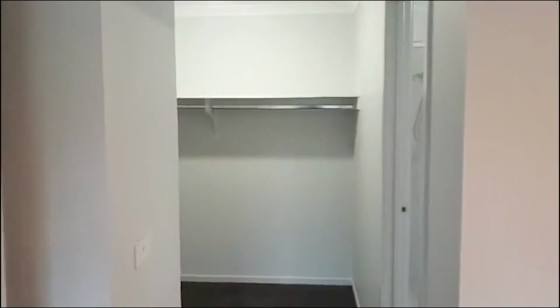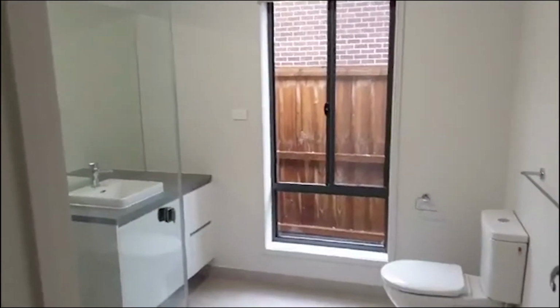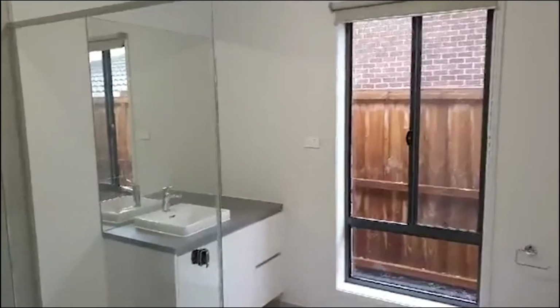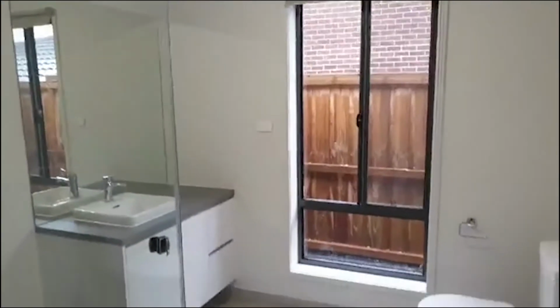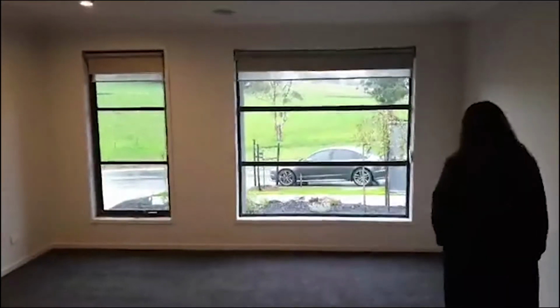So into the walk-in robe here, guys. Nice size there. Again, you're probably not going to appreciate it on our camera work. And then into the ensuite. Fairly standard ensuite, nothing over the top in there, but again, nice and bright, nice and light, airy. And Simmons Homes have been finishing off these packages really quite well. And then that's our view back in this main bedroom. That is really a gorgeous aspect out there.